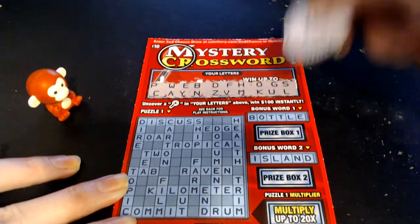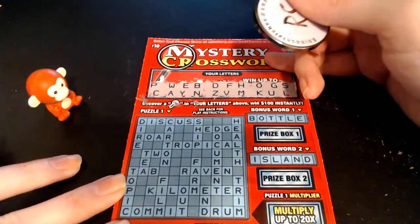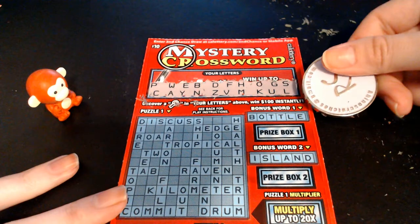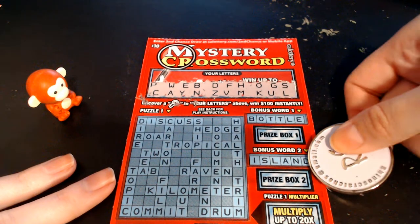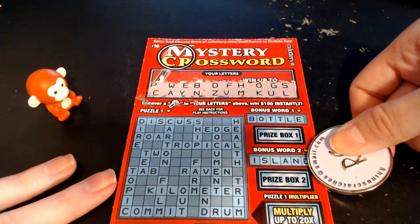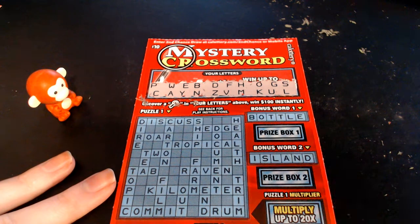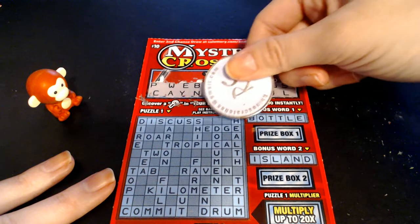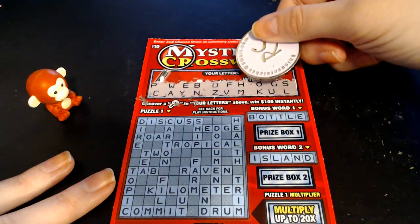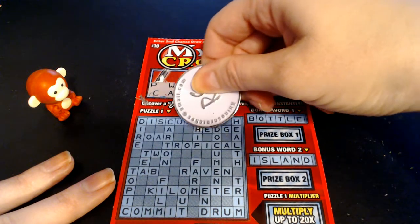All right, we do not have a T or an R. But we do have an E, so that's good. No T, so we can't have this bonus word. Let's see if we have island. No I, and it looks like I may be an important letter to have in this top game here. So no I, hedge, H-E-D-G-E. So we have hedge.